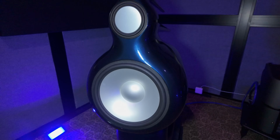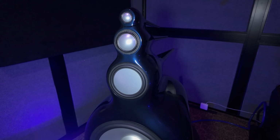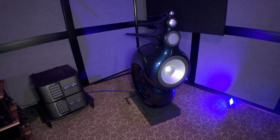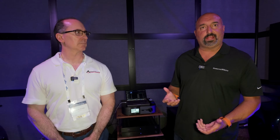I mean, it's a true four-way design, right? Each individual driver, like you said, Gene, requires its own channel of amplification. But the one thing about these speakers that's different than anything else that Bowers has ever done is the fact that the speaker just disappears, the transparency aspect of it, right? You're basically dealing with drivers in free space. It's truly remarkable. They just disappear, like you said. When you're listening to it, you don't even hear the speaker. You just hear the sound. You hear the performance. It's pretty wild.